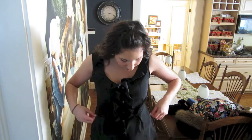And I'm wearing this black shirt. It has a whole bunch of ruffles here, which I love. I love ruffles. And it kind of has a little bit of a peplum style, but not too much, just a couple pleats here. And I got that from Winners.